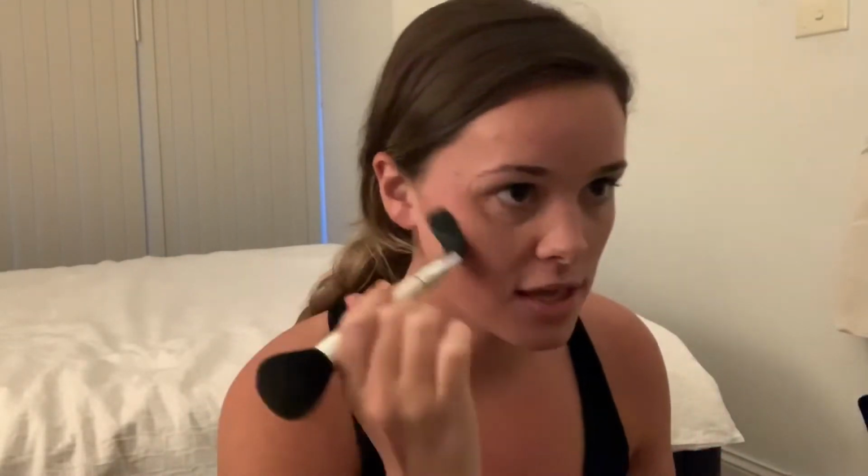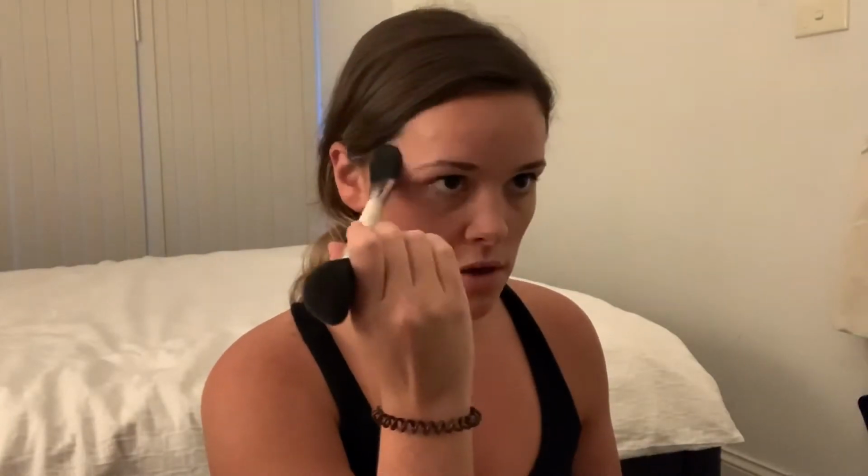So now I go in with the Anastasia Beverly Hills contour kit, and I will do just a bit of this color down here on my cheeks, and that just gives a bronzy look, and it's pretty low-key. And I usually take that up my temples and then across my cheekbones, and I will also take a bit of it right along my hairline.